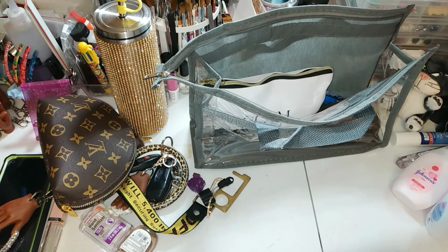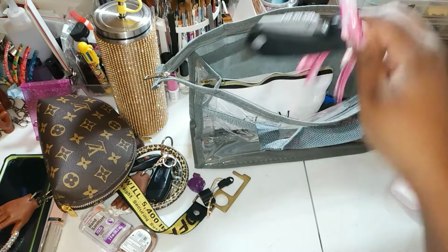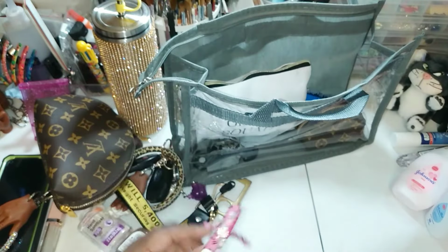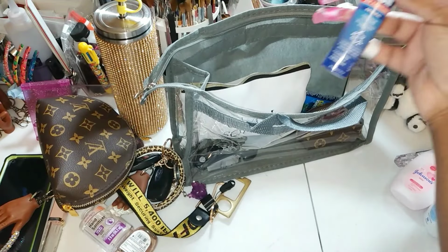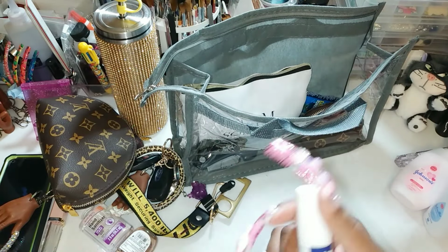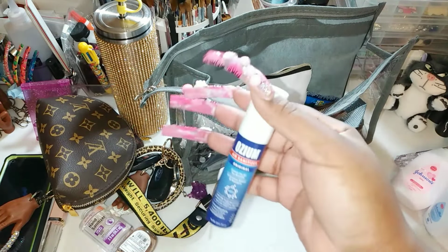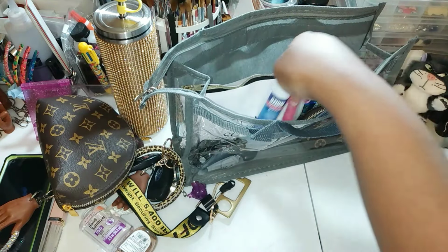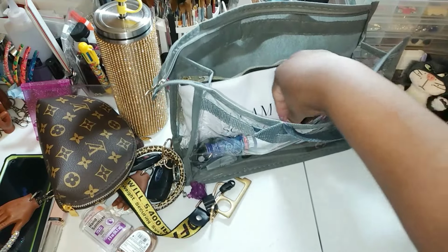What else? Fruit Ninja Sword. Also, this is air sanitizer. I remember when the whole global situation went down and you couldn't find Lysol. I was buying a whole bunch of these air sanitizers. What is it, Ozium or something? That's definitely good to have.